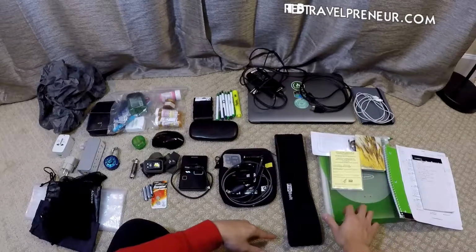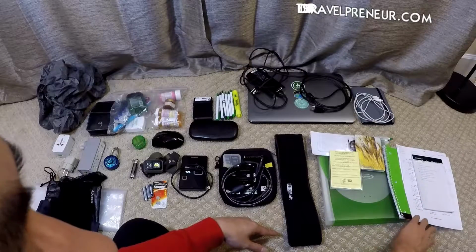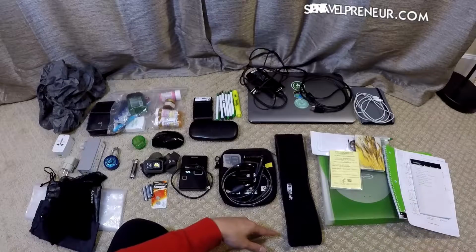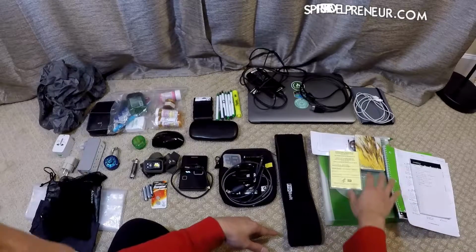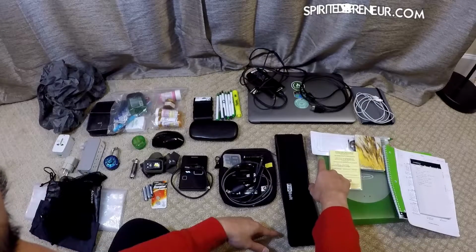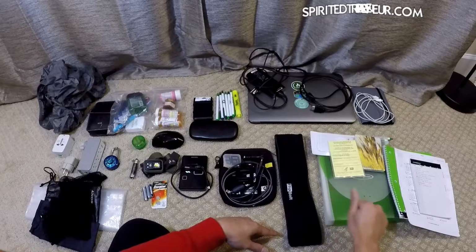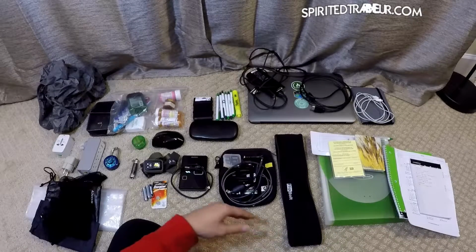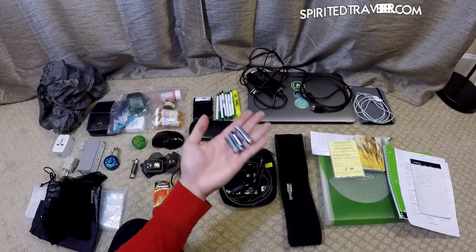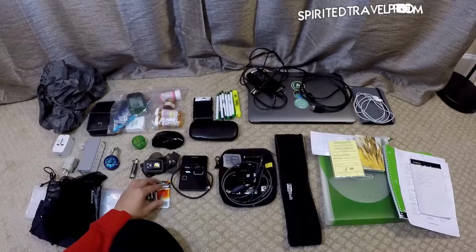This is a hard case folder for keeping my notebooks and paper and notepad. Here's a calendar of 2017, just to kind of plan out my travels and look at the days. Passport, credit cards, photocopies of my credit cards and passport and IDs. Yellow card for immunization purposes. And then spare batteries for my headlamp and also my microphone. And that's why I have these here.